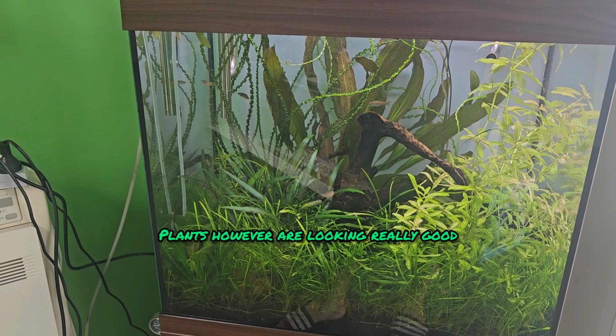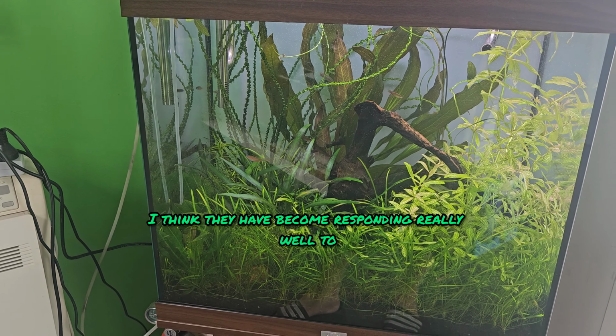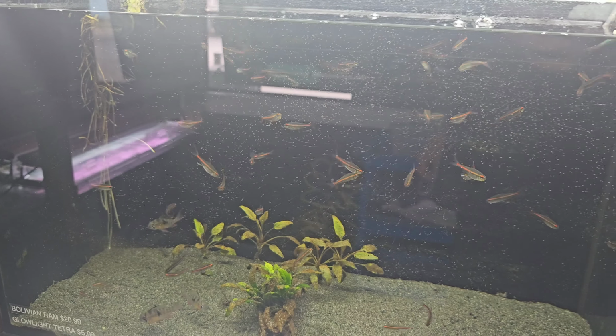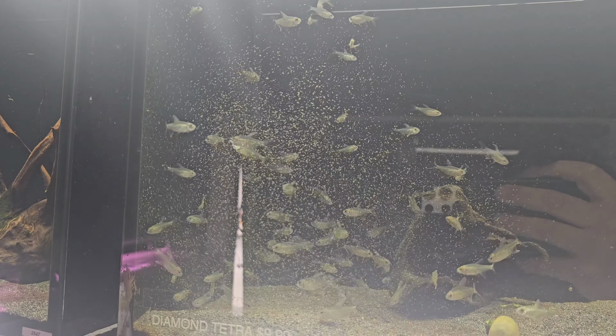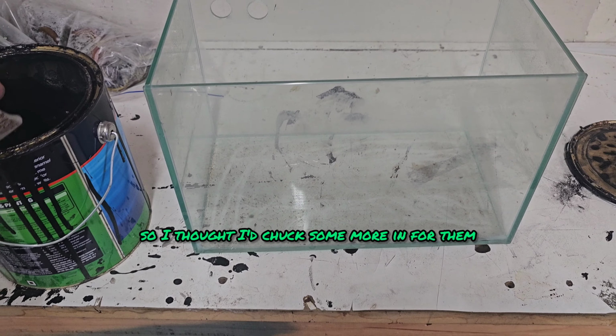Plants, however, are looking really good. I think they have responded really well to that Tropica fertilizer we're using. The glow light tetras, however, absolutely love their feed of the brine shrimp. They were going crazy on it, possibly because there's about 60 of them in here compared to 15 or so of the glow light danios. And the diamond tetras also went crazy on it. This is the second feed of the brine shrimp I put in there. They demolished the first lot real quickly, so I thought I'd chuck some more in for them.